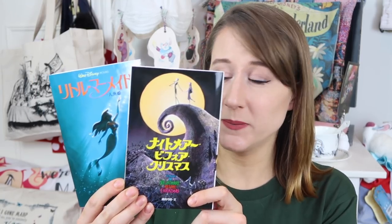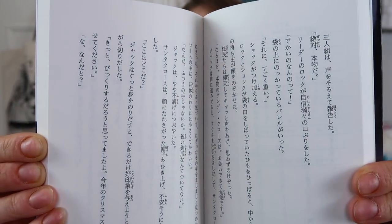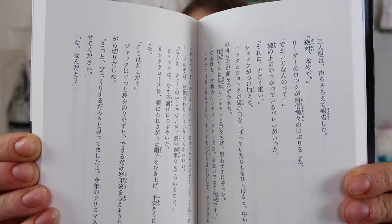One of the things we found has helped recently is reading, and so we picked up these two books in Japan. These are light novels. This is obviously The Nightmare Before Christmas, and this is The Little Mermaid. These are completely written books. So they're all written inside, but they do have furigana. Furigana is where you have a kanji character, but you have the phonetic alphabet above it.